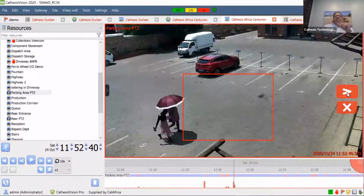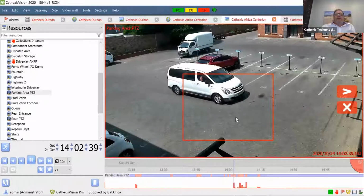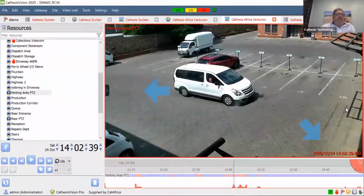Bearing in mind, guys, I'm connecting remotely from my house here. And there it is. That's the panel van that I was looking for. And once again, I can now scroll through using my normal navigation tools. I can drag my timeline. I can change the time. I can choose a particular area. I can export it. I can bookmark it. I can do whatever I want with that. So that is the motion search.